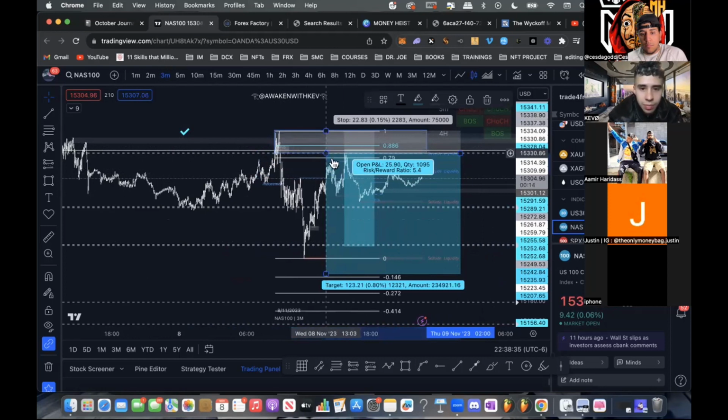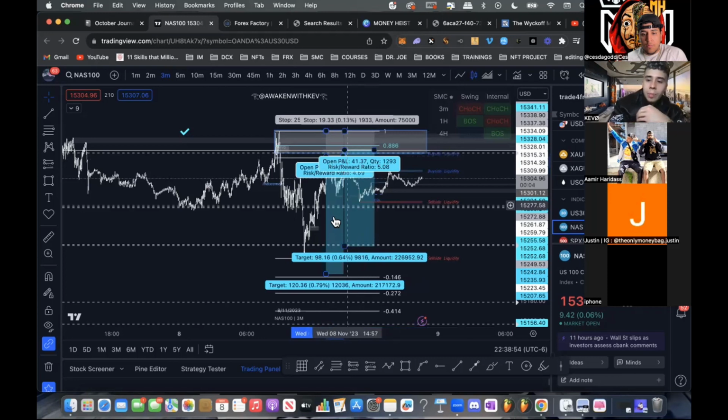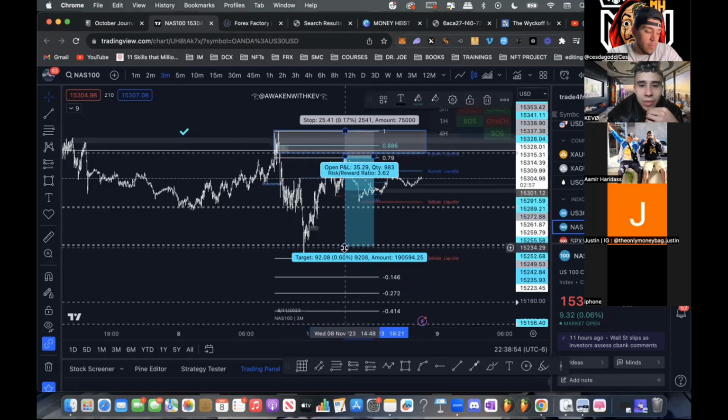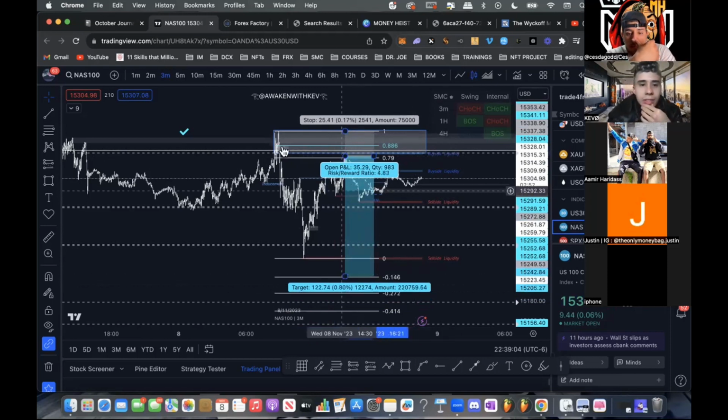Oh wait, hold on. I don't even remember which one I was using. There's two of these in there. Oh, not bad. Yeah, I think it was this one. But basically, it's the same thing, right? Take it to that imbalance, it'd be like a 1 to 4.5-ish. So it was decent, right? So I guess that really aligned with the 50% of the hour, anyways.